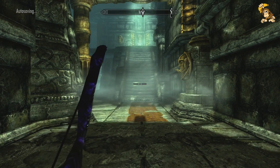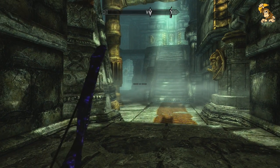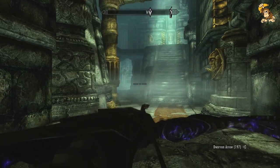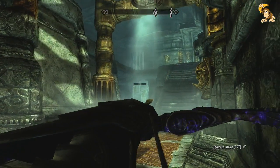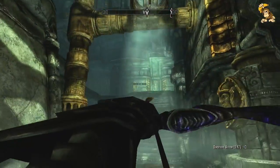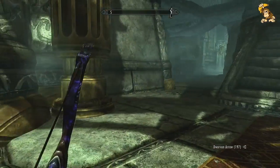So the game plan's pretty much the same as before. I'm going to clear it out of all bad guys first of all, and then off camera I'm going to loot the place, because I want Dwarven ingots. I'm going to make a shed load of arrows which I can then sell. It'll also help me level up smithing, and you know, it's lying around, so I don't see why you wouldn't want to loot it.